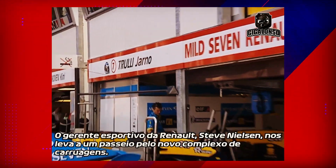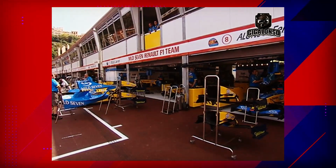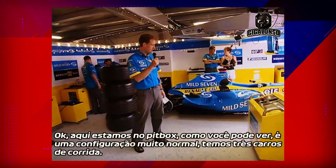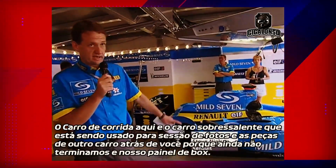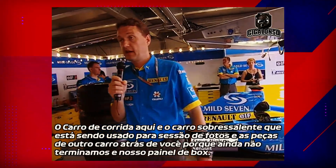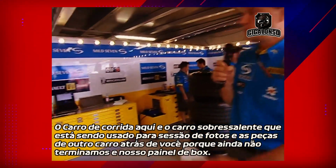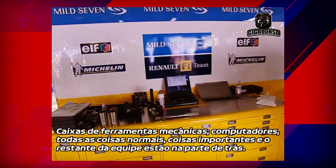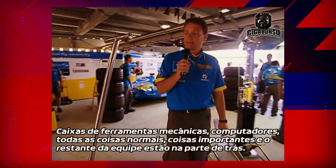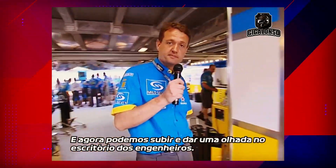Sporting manager for Renault, Steve Nielsen, takes us on a tour of the new garage complex. Okay, here we are in the pit box. As you can see, it's a fairly normal setup. We've got our 3 race cars. Race car here, the spare car which is currently out being used for a photo shoot, and pieces of another car behind you because that's not quite finished yet. Painted the floor when we arrived. We put all our normal pit panelling up, mechanics toolboxes and computers and all the normal stuff, starter motors. The rest of the stuff is at the back, and we can now go upstairs and have a look at the engineer's office.